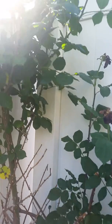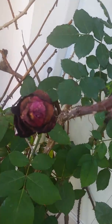And then I go to my rose tree. This is my lovely rose tree back here. It had some beautiful roses on here recently, but some of them have dried up. This is what it looks like when it's dried up.